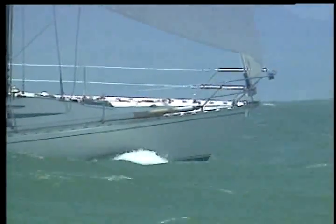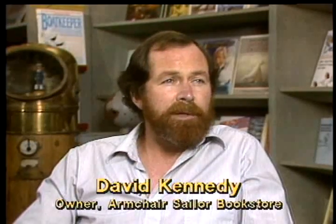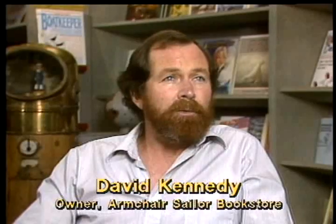A good helmsman is concentrating on more than just steering. The helmsman is concentrating always on the feel of the boat to make sure, in the case of running downwind or before the storm, that he's not going to broach the boat. He's constantly looking at the sheets, he's looking at the rigging, he's looking for any telltale signs that something on the boat is going to give out.